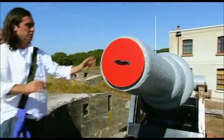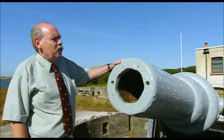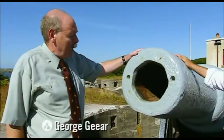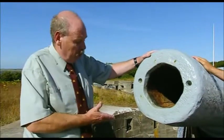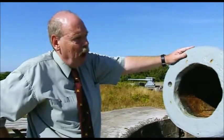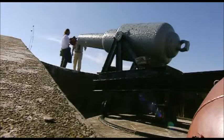And what about this brute, George? What is this fire? It's an 18-ton, 10-inch rifled muzzle loader that fired a pointed armour-piercing Palliser projectile, penetrating nearly a foot of armour plate at 1,000 yards, and this is the original gun put here in 1891. If you fire something out the end of this, how far does it go? About 3 or 4 miles at this sort of elevation. 12 degrees, I think the range is 3 miles.